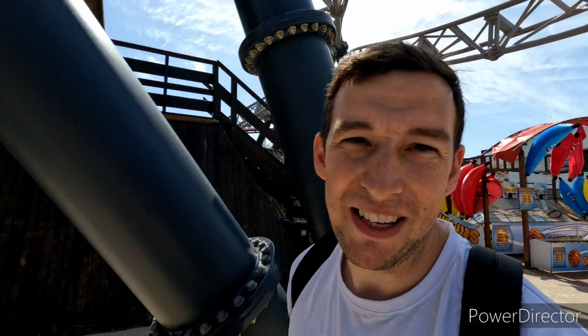Arrow Dynamics made this. In this park, it's either going to be Arrow or it's going to be Mack, generally speaking, who's designed the ride. So let's get on it, and I'll give you some review when I come off, here at Thrills and Food at Blackpool Pleasure Beach.